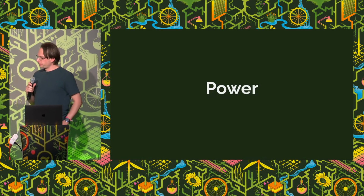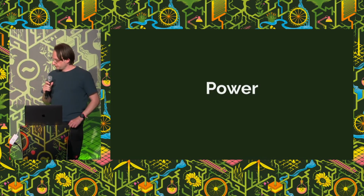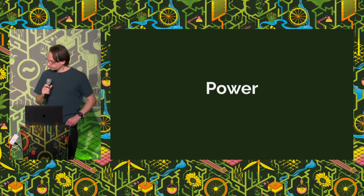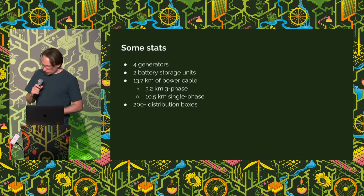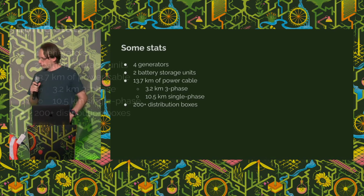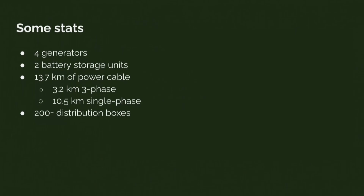So now I'm going to talk a bit about power, which I'm also in charge of for some reason, because I wrote the software. That's why. So we've got 4 generators, 2 battery storage units, 13.7 kilometers of power cable, and more than 200 distribution boxes here. And I was going to put a slide in for this, but I forgot.